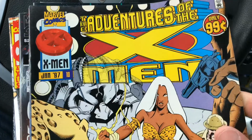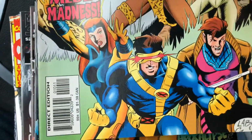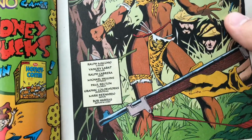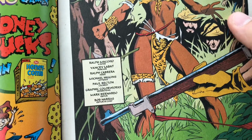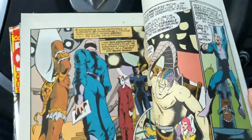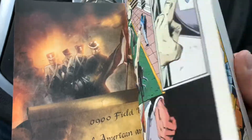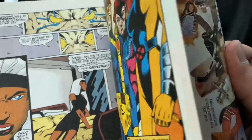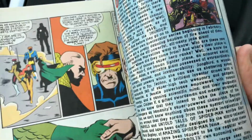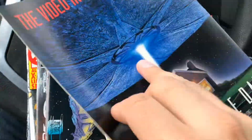First up is one for Gracie, Adventures of the X-Men number 10. I told you guys about this one last time around. This is an animated series-based comic that makes it really accessible for kids. Ralph Macchio writing, Yancey Labat doing pencils. These were originally 99 cents, and you can find them pretty close to that in the back issue bins. You won't be spending a whole lot on these. They're kid-friendly stories, and if they're watching X-Men on Disney Plus, it's recognizable characters for them. This is a good one to pick up for kids.